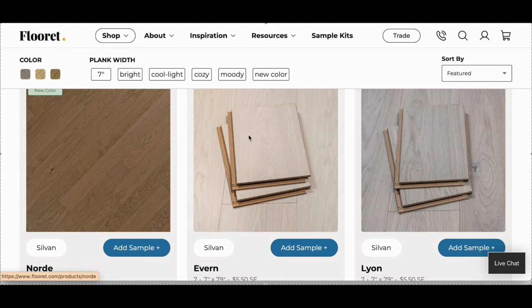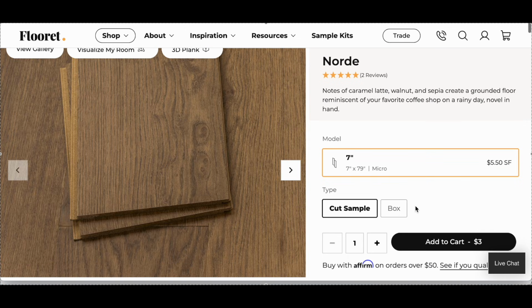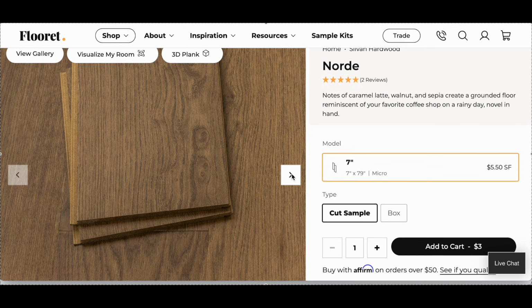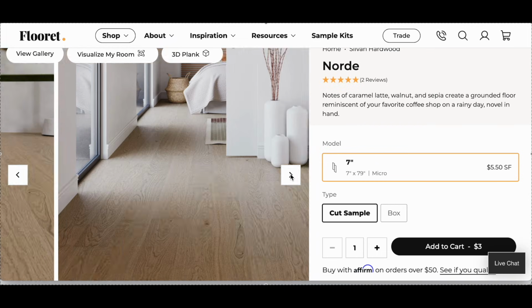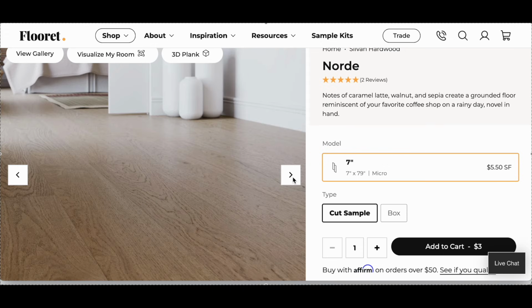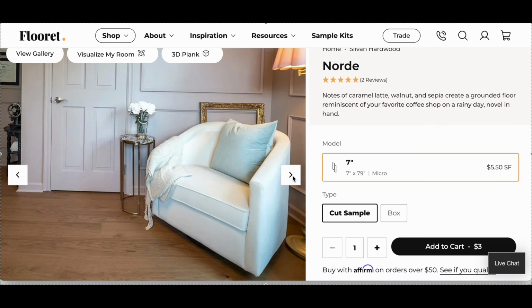Price-wise, it is the most expensive option at $550 per square foot, but it's also the most premium flooring. You're getting a true hardwood, which the other floorings are just trying to imitate. Remember, the LVP runs from $295 to $495 per square foot depending on which style you get, and the laminate costs $450 per square foot.